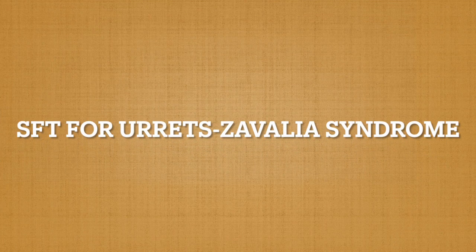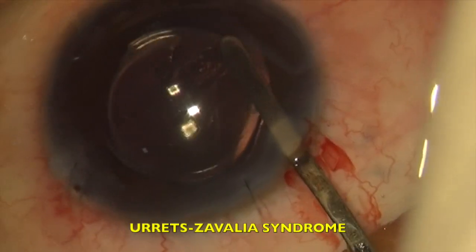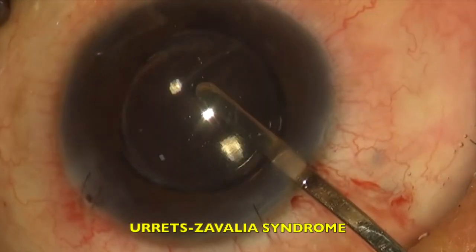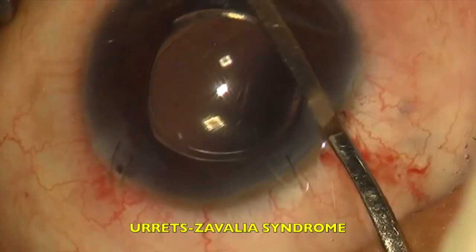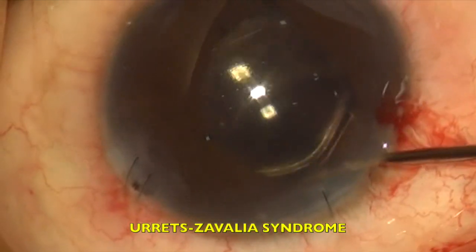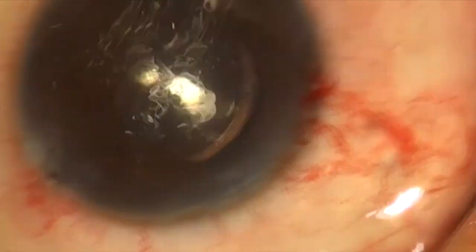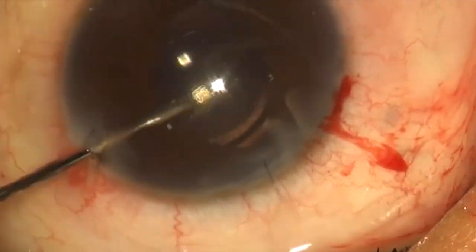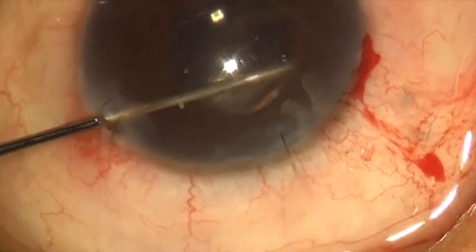This is a case of Urrets-Zavalia syndrome that is characterized by a persistently dilated pupil that does not respond to topical miotics. The pupil remains in the dilated position, and over a period of time, it leads to raised intraocular pressure because of the formation of the peripheral anterior synechia. Now, this situation many times goes undiagnosed by the surgeons.